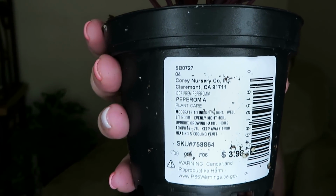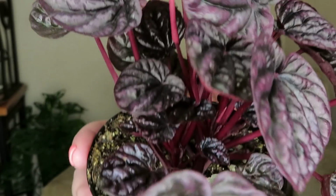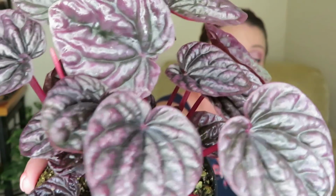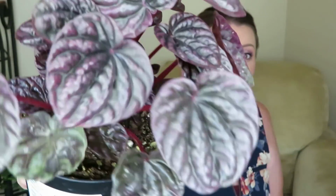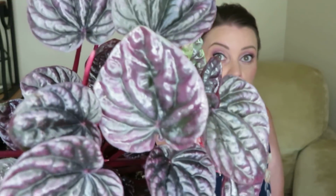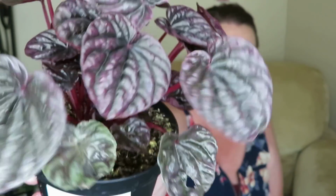Also at Lowe's I got this Peperomia. This one was $3.98, and it is this dark colored Peperomia. They did have some there that had some kind of variegation to them, but I really liked this one with the purple, the dark colors on it. And then I just stuck it in this little pot that I got from IKEA. I thought that was cute.